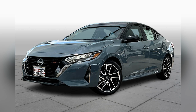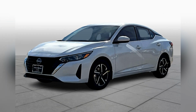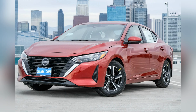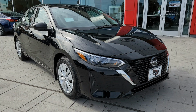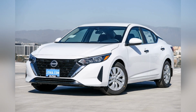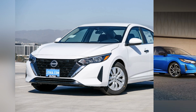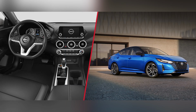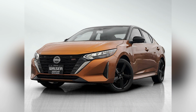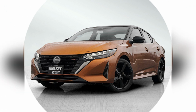Advanced technology and safety features. The 2024 Nissan Sentra comes equipped with Nissan Safety Shield 360 Suite, which includes a comprehensive range of driver assistance technologies. Standard features include automatic emergency braking with pedestrian detection, blind spot monitoring, rear cross-traffic alert, and lane departure warning. These systems work together to enhance safety and driver confidence on the road.